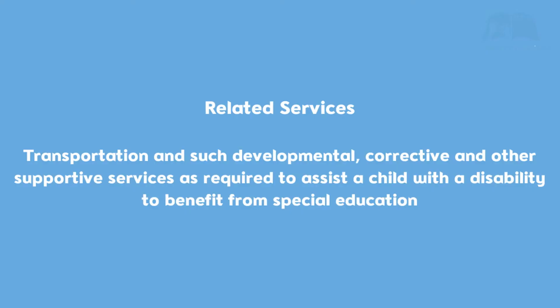The definition of related services is, it means transportation and such developmental, corrective, and other supportive services as required to assist a child with a disability to benefit from special education. So that's a lot of words, it's a big definition, but what that really means for us is related services are anything that are going to help support a student reach their academic success and their goals on campus. So transportation is included because we want the child to come to school, but most of the time what people think of as related service providers are the therapies, the physical therapist, occupational therapist, and speech therapist.